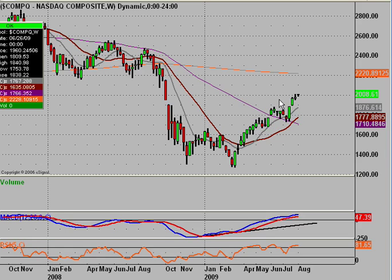One thing to note, this is the weekly chart, and being that it's only Monday after the bell, there's still 4 more days that can influence what this candle looks like.